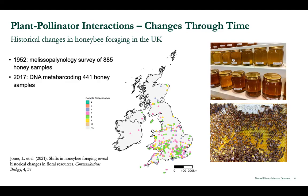So we repeated that survey in 2017. We did a call out to beekeepers who sent us honey samples, and we identified it with DNA barcoding, and then spent quite a lot of time cross-calibrating the results so we could compare between the different methods. And so we could compare, okay, what were honeybees doing in 1952 compared to 2017?